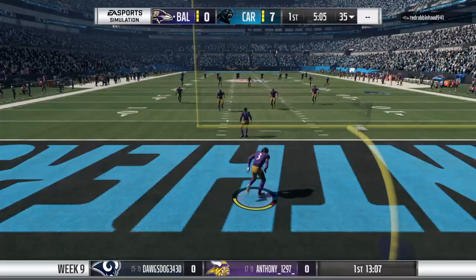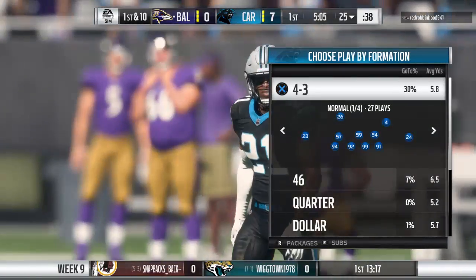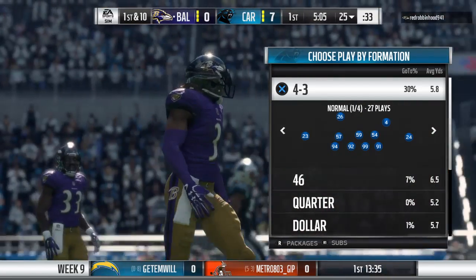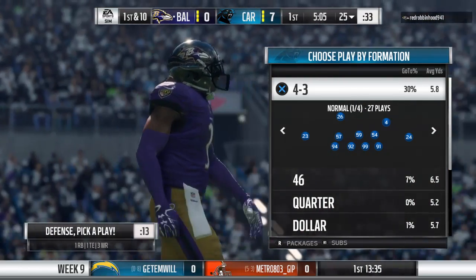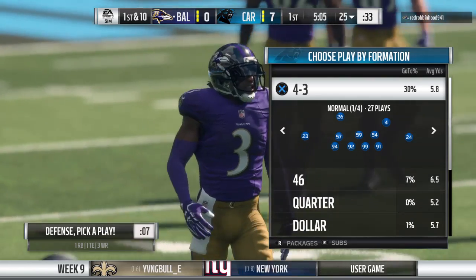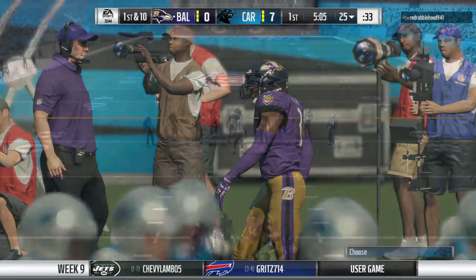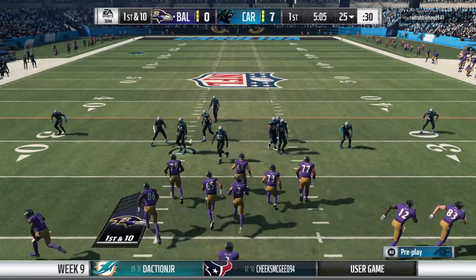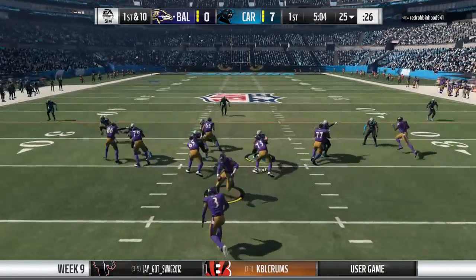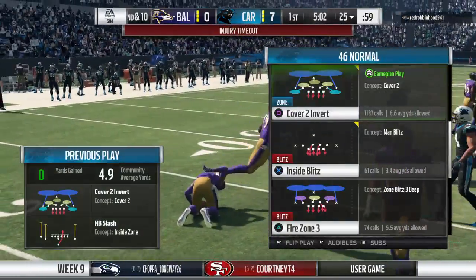And now the kick is away. And that'll carry over the back line of the end zone for a touchback. Here comes the Raven offense now, ready for another possession. Now a handoff here to his running back. And he is swallowed up right at the line of scrimmage.